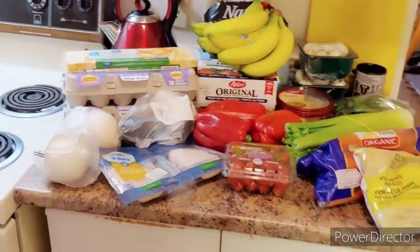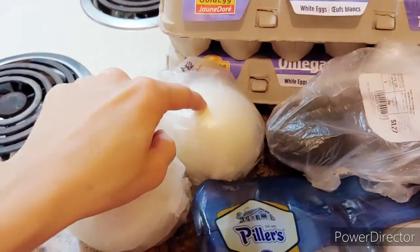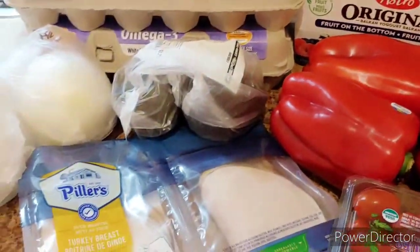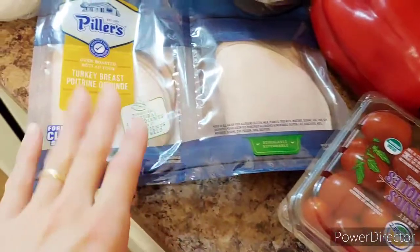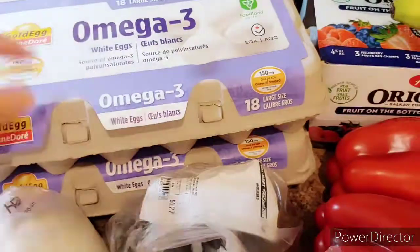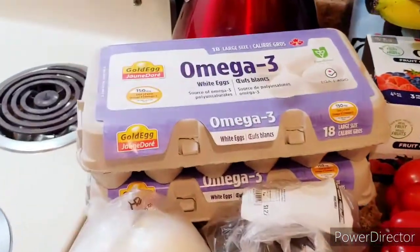Okay, so now for the produce and fridge stuff. We have 2 onions. I'm gonna use a quarter of one of these onions for guacamole. And that's why I have 2 avocados here for guacamole. And this was a substitute. Normally we get a different kind, but a more natural sandwich meat. And then we have a block of lactose-free cheese. We have 2 packs of eggs, 18 each. We eat eggs every single day with the hash browns and also beans.